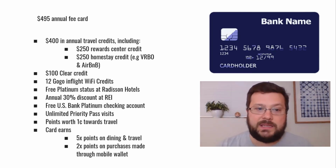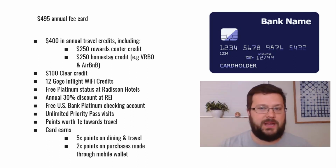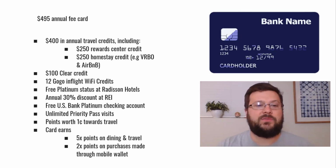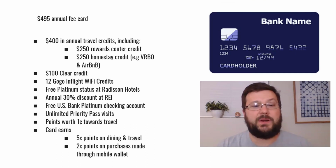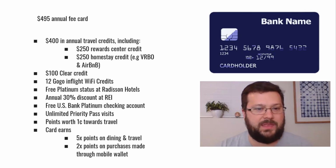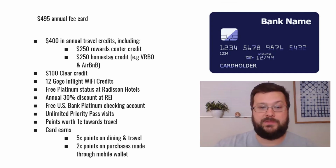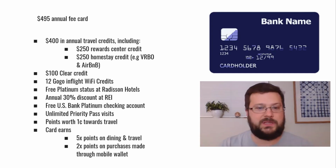$100 in CLEAR credit, but noticing that there is no TSA PreCheck, which could be good or bad if you have other cards with TSA PreCheck. The same 12 GoGo in-flight Wi-Fi credits, free platinum status at Radisson hotels. That's kind of meaningless to me because I don't stay at Radisson. An annual 30% discount at REI, and I'm pretty sure that's a fancy hotel chain. A free US Bank Platinum checking account, that seems worth pretty much nothing. Unlimited Priority Pass visits, now that's a step up from the old card, definitely, because it was just the 12 visits on the old one.